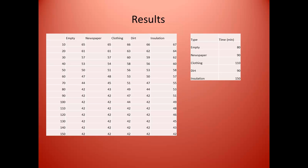This is my data for this experiment. You can see how fast the temperature changed. The starting temperature was 67 degrees each time, just as a heads up. The temperature changed pretty rapidly when the box was open. It took about 80 minutes when it was empty for the temperature to reach 42, and about 90 minutes for both dirt and newspaper to reach 42. Clothing took about 110 minutes, and conventional insulation took 150.